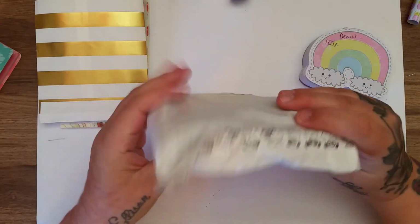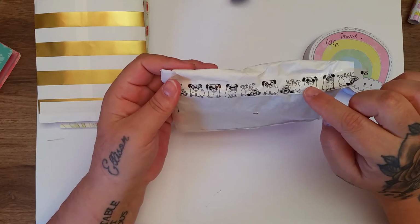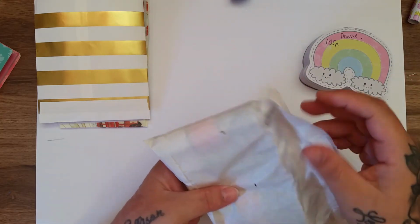Then there's another one. This also, look, there's the pugs again. They're gorgeous. You need to let me know where you get that, Denise, because Laura will love that. Every time I see pugs, I just think of Laura.